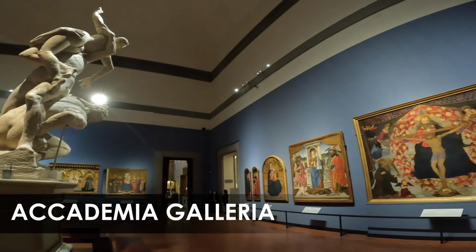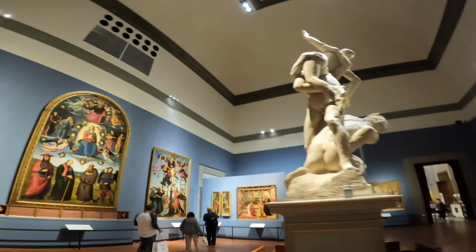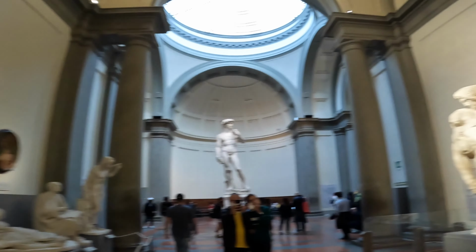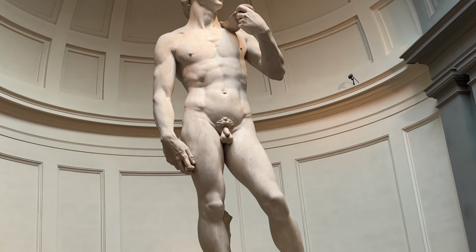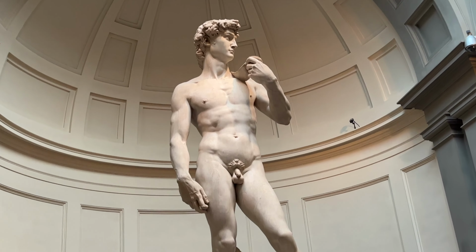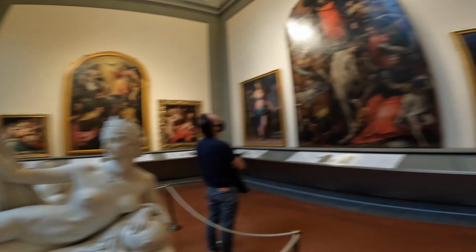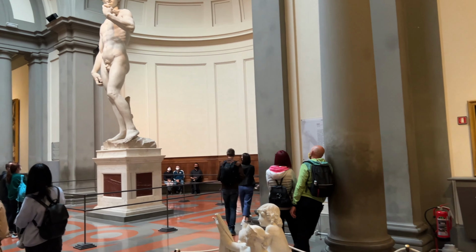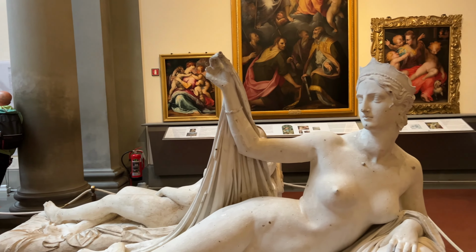First up is the Accademia Galleria, which is where Michelangelo's statue of David is located. This is a small museum in Florence, but it is one of the oldest art schools in Europe and also a key place to learn about the Renaissance, mostly the period from 1300 to 1600. Definitely worth a stop here if you're looking for paintings by Florentine artists because they have a large collection.